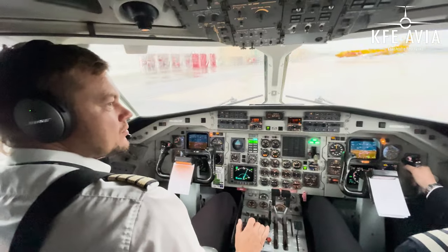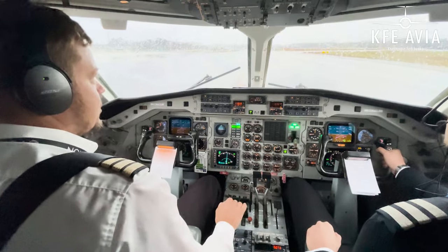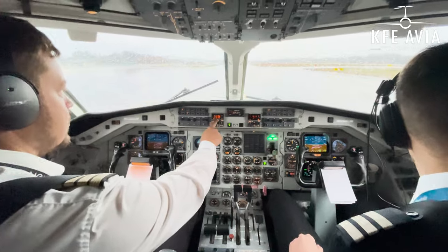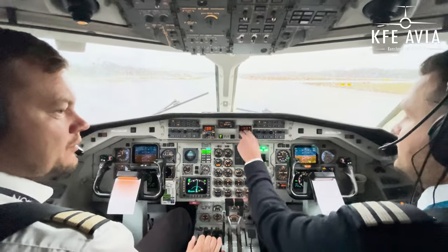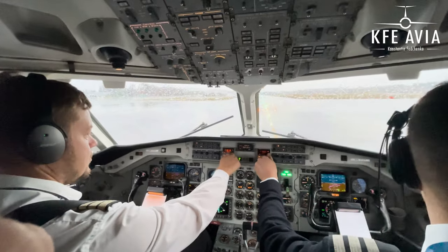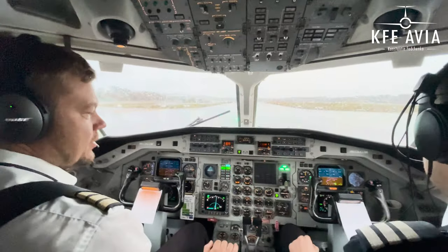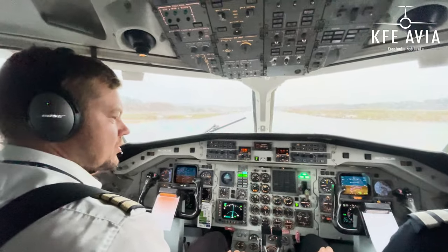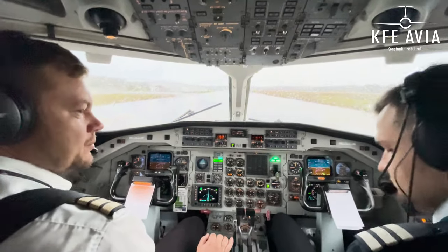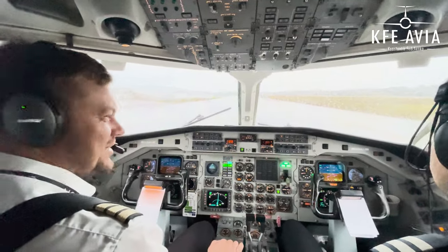Check right. Right free. And because we are arriving very shortly, let's prepare for ILS 19 in Vigo. The frequency is 110.9. And if you can just be prepared to set final approach course after departure. Also, could you please preselect an FMS approach? I already did. Perfect. That's good crew cooperation.